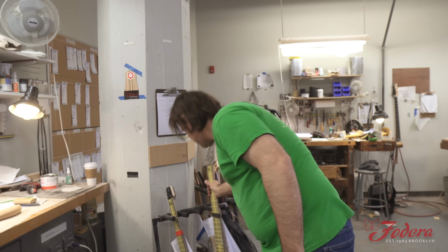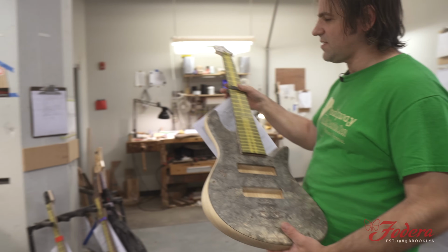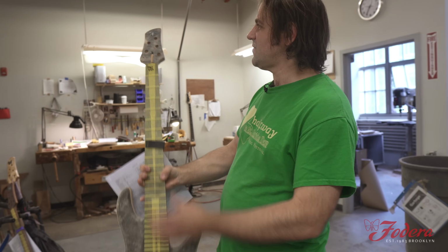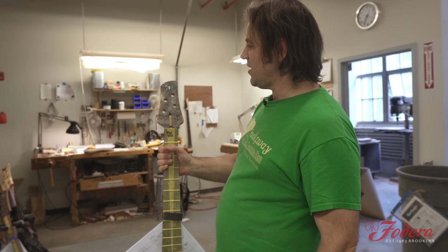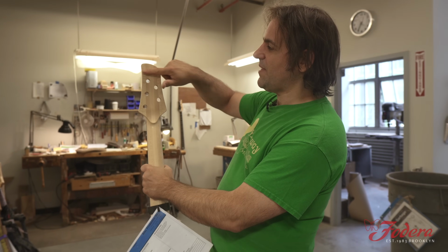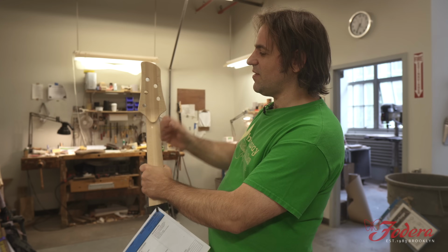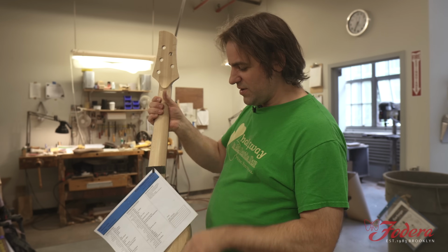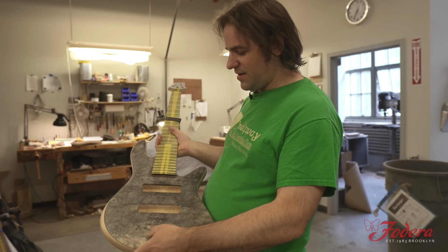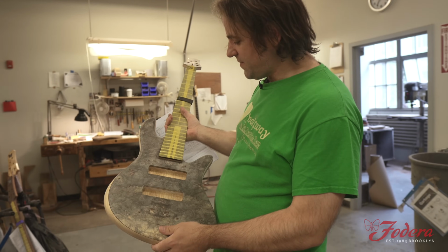And another thing we do in here is the stamping of serial numbers. So this one will get the serial number stamped today. It's on its 2nd day of spray. Got its butterfly yesterday. So then right about up here, I'm gonna mark off what the serial number is. We also usually stamp it under the bridge as well with the date on a custom instrument.